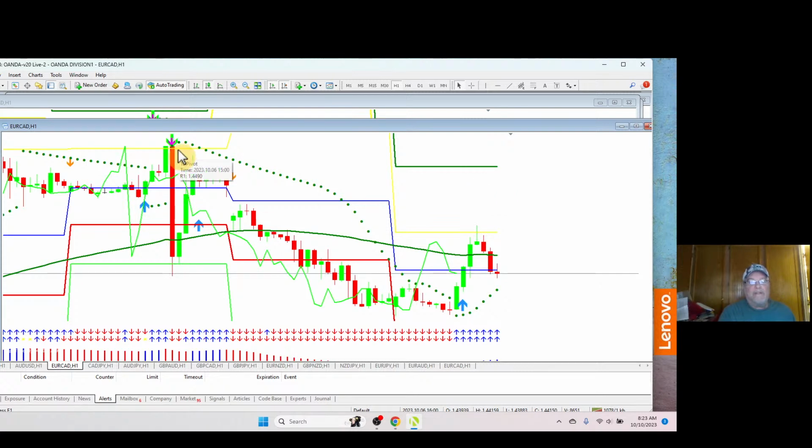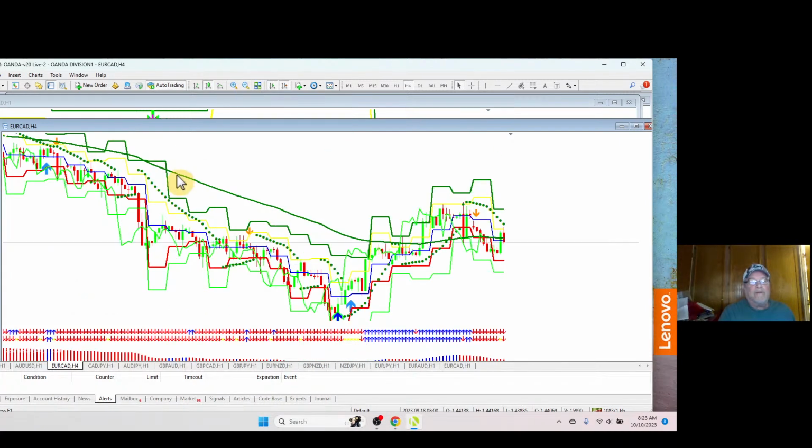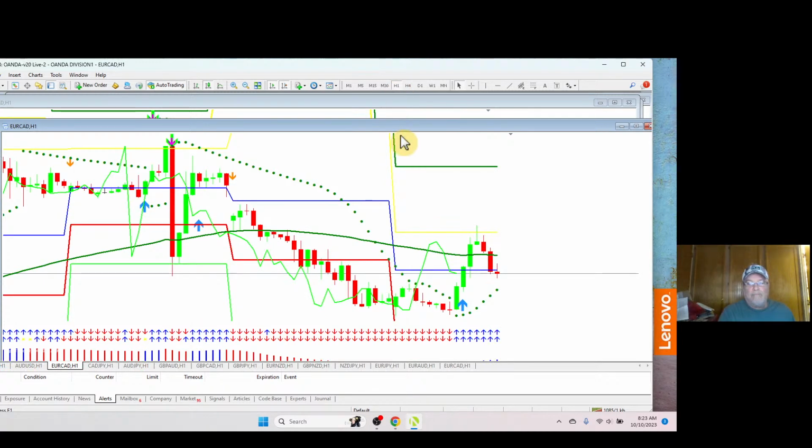Of course, it's in a sell on the 1 hour. 4 hour is in a buy, but I think it came back up to where the sell was. Nope, still got a ways to go to that. But I'm expecting this to come up here and fill this gap in, maybe even test right up in here. And it could sell off.